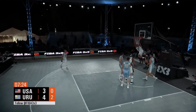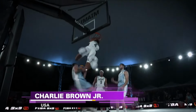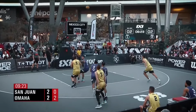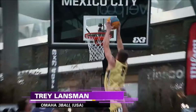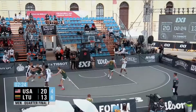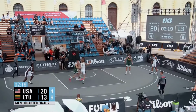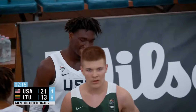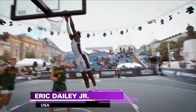Charlie Brown. Oh my goodness! He just crushed on him like Peppermint Patty. Here's Rowe. He's gonna hand it off to Trigger Trey. Off the miss! Put that back! Trey Lansley sticks the landing. But Eric Daly Jr., that's the way to wrap it up. It's in the books. Team USA, they go to a semi.